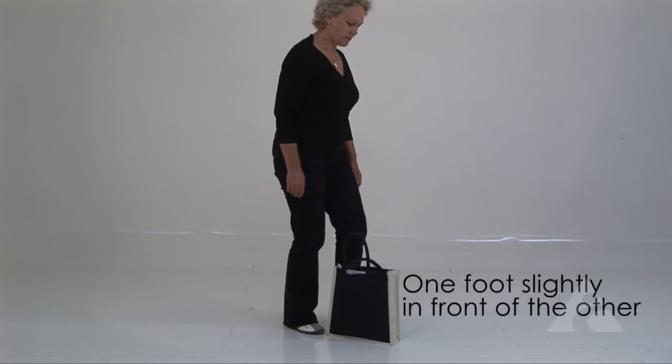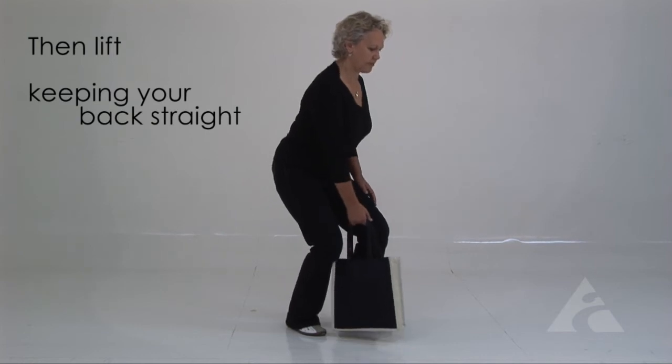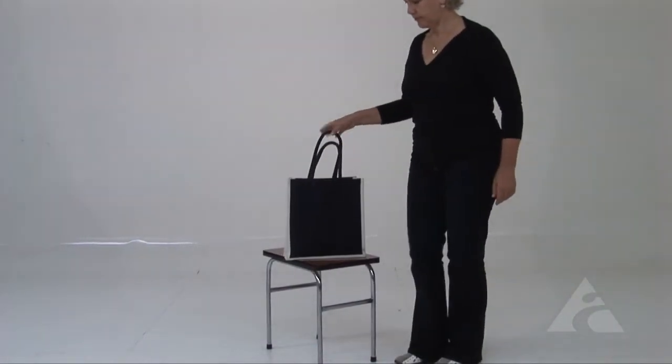With one foot slightly in front of the other, bend both knees into a squat or go down onto one knee. Brace your pelvic floor and deep abdominal muscles. Stand up using your strong leg muscles, keeping your back straight. If possible, place items on a chair so that you are not having to lift from the floor.